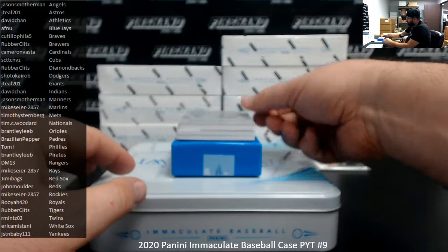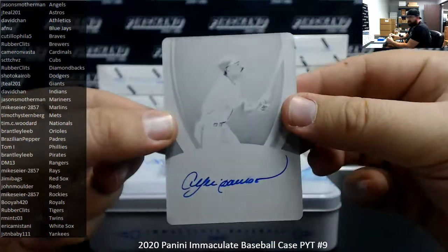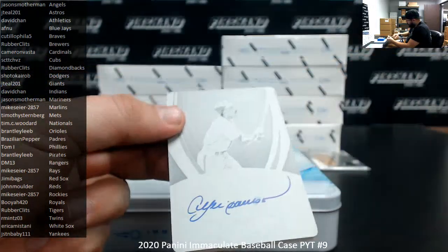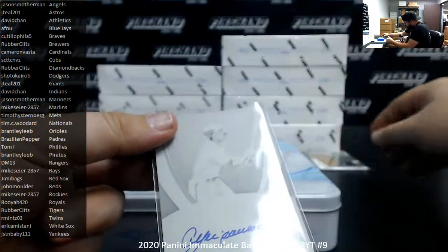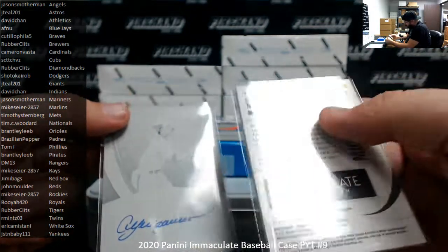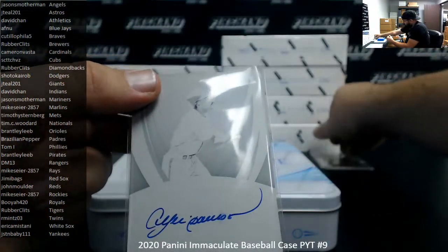Okay. All right, got a 101 printing plate autograph. Andre Dawson, Chicago Cubs. Cubbies going to Scott Chavez. Congratulations. So on the back of this card real quick, just to let you know, the back of the card on the Danny Mendick has a little bit of the blue ink from this Dawson auto.